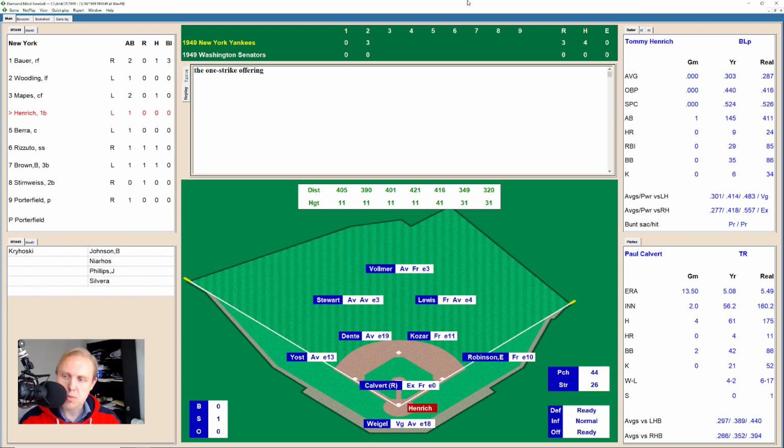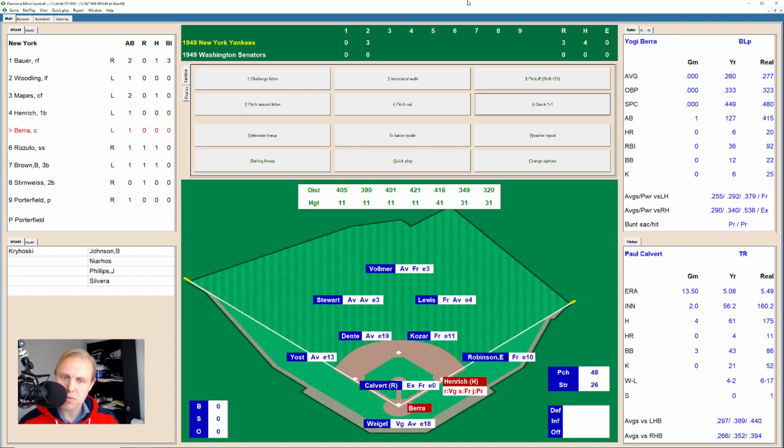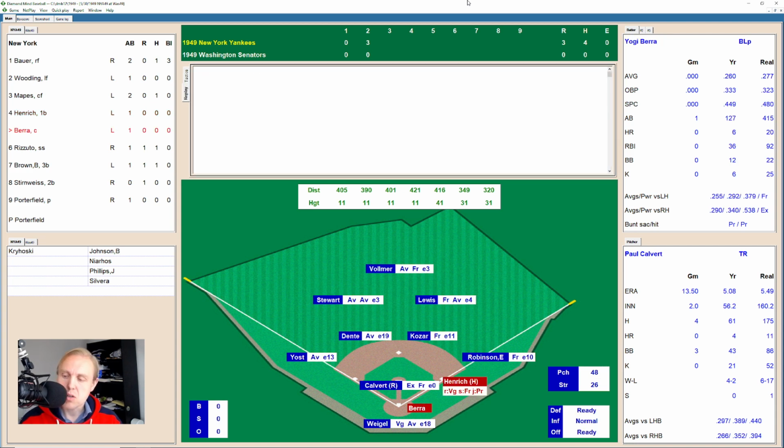Tommy Henrich here for the Bronx Bombers takes a strike and a ball, 1-1. That's off the plate, 2-1. Calvert's walked 2, struck out 0, and there's ball 3 to Henrich, and that's high and away, and there's ball 4. So now he's walked 3. No strikeouts for him. Yogi Berra next hits one to center field. Fulmer has that for the out, 1 away.